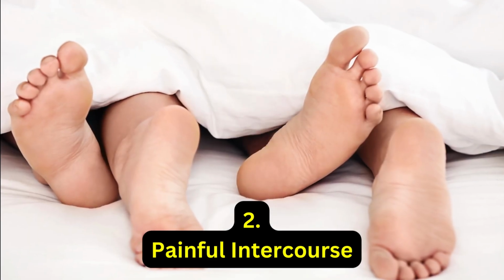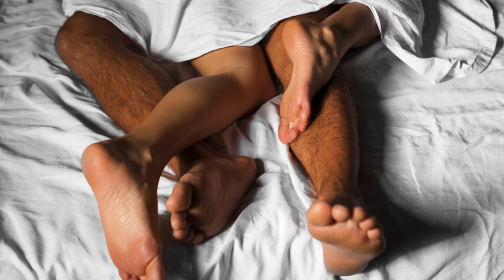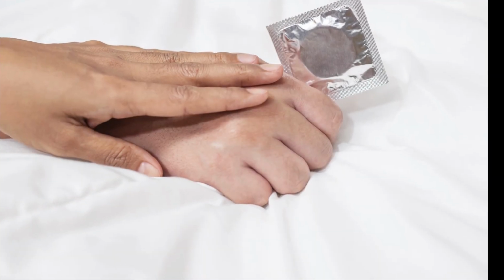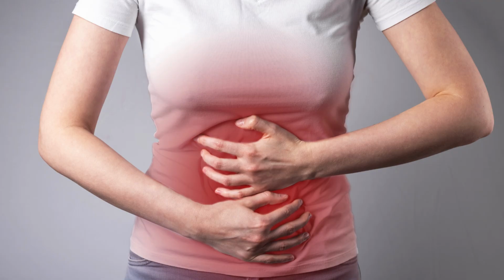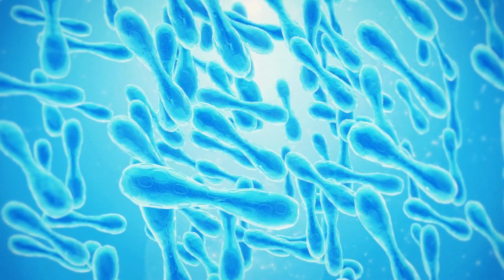Number 2. Painful intercourse. Experiencing pain during sexual intercourse, known as dyspareunia, can sometimes be a symptom associated with a vaginal yeast infection. When affected by a yeast infection, engaging in sexual activity can exacerbate discomfort due to the irritation and inflammation of the vaginal tissues caused by the overgrowth of yeast, particularly Candida species.